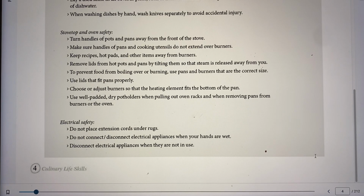When you're plugging in appliances, make sure your hands are dry. You don't have wet hands, like you just got out of the shower. Even getting out of the shower and plugging in a hairdryer when you're all wet is not good. So never use plugs when you're wet, because you can cause electrical problems, possibly electrocution, I should say. Always disconnect electrical appliances that you're not using, like a blender or a crock pot. Unplug them. Don't keep them plugged in.